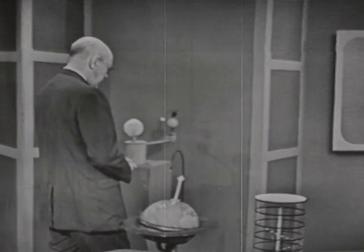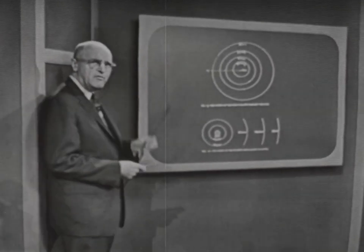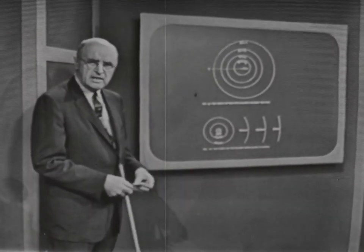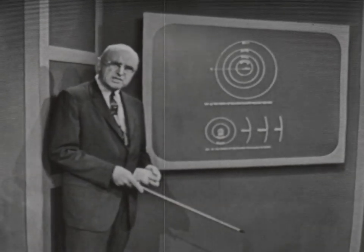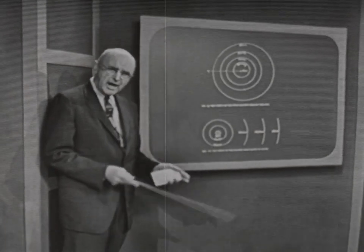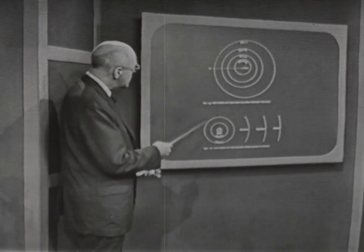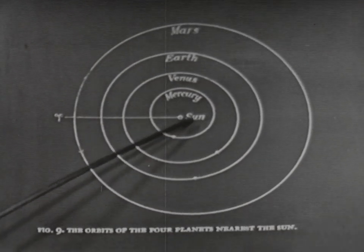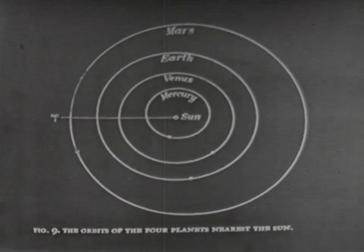The Earth is one of a group of small objects in space that are moving about the sun under its control. It is the third of the planets in distance from the sun. There are 9 planets in this system called the solar system. Here they are. Here is the sun. Here are the smaller planets, Mercury, Venus, and the Earth, number 3.